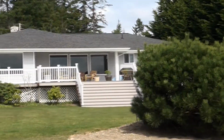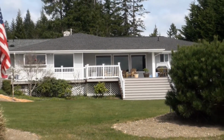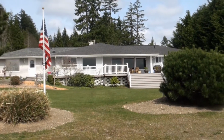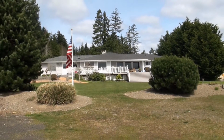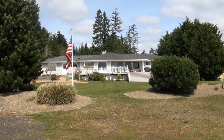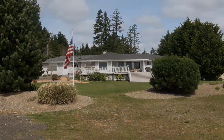Well, this is where I live. I live in Shelton, Washington, on the shores of South Puget Sound. We're about 50 miles west of Seattle, about 25 minutes north of Olympia. This is probably why I don't like to leave very often. I just don't like to travel.